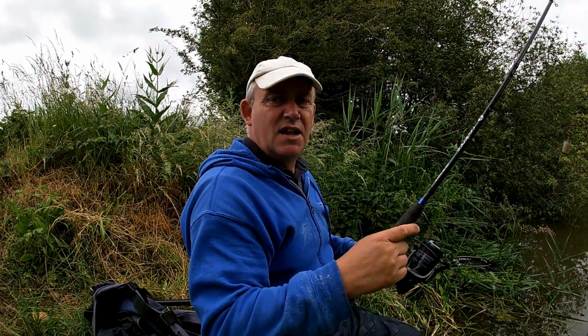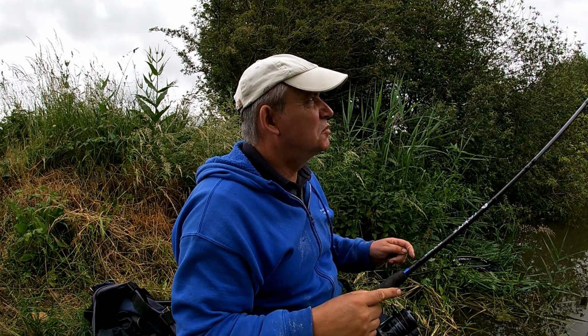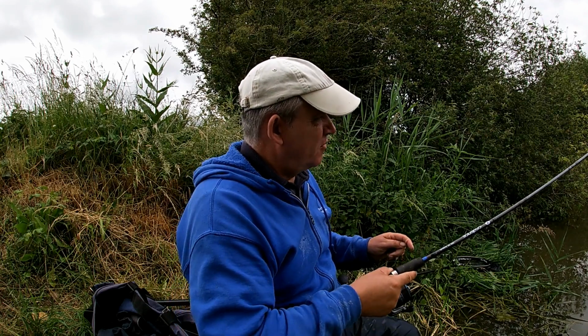Okay, quick chat about the tackle we're using today. Today, using a 13 foot feeder rod with a 90 gram casting weight, which is just about okay. Perhaps could do with a little bit more backbone when the bigger fish get below the tree to haul them out, but yeah, it's coping alright.